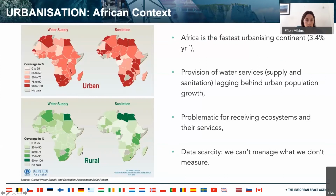But so this lack of, this poor sanitation service supply is problematic for receiving ecosystems. So that's rivers and the coastal zone, and the services they provide to the city or to the populace of that area. And generally, there's quite good agreement that there's a data deficit in many countries on the continent, especially at the metropolitan municipal scale. So with the understanding that we can't manage what we don't measure, there is a real need to come up with other ways that bypass institutional problems.